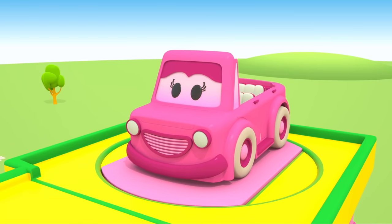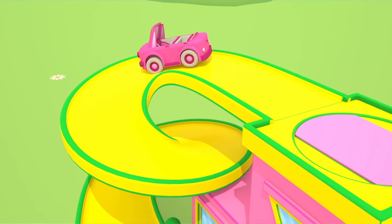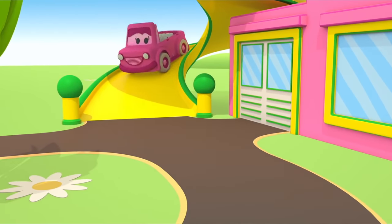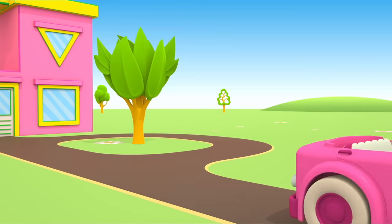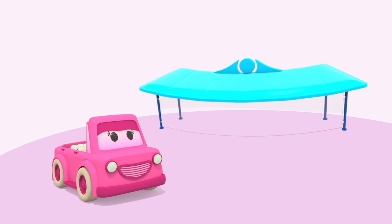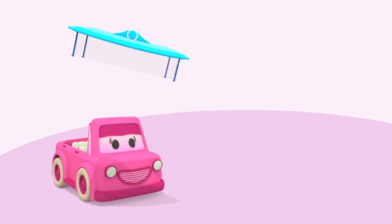Good morning, Mimi. Mimi finds toys for the wooden railway station. Barrier. Box with berries.